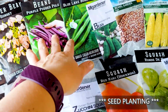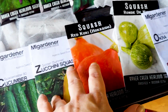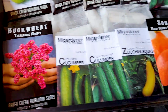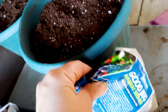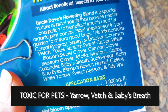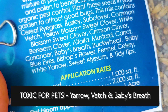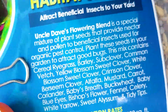Here's the seeds I'll be planting. Some cucamelons, some beans, some corn, some okra, different types of squash I want to plant some more of, some more cucumbers, and some buckwheat. And for the ladybugs, I'm planting more of these seeds in these 2 pots. The only thing about this is I have to be careful. There's a couple of types of seeds on here that aren't safe for cats or dogs. I'll just have to monitor and make sure that none of my animals eat these things.